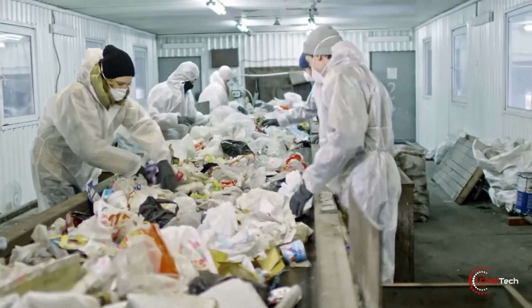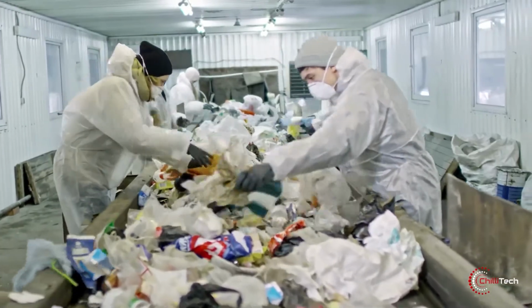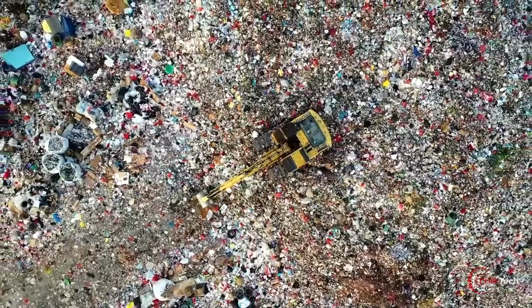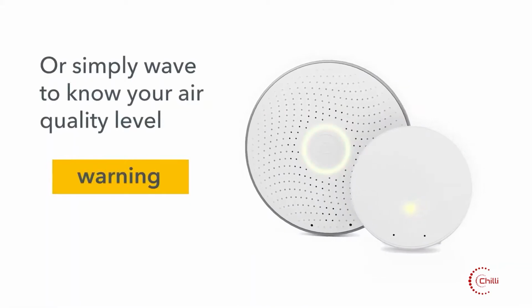You know when you care about the earth and do your best to recycle, so not everything ends up in landfill? Well, we've discovered an innovative solution that will take your recycling to the next level. And also a smart air quality device which will analyse rooms for virus risks.